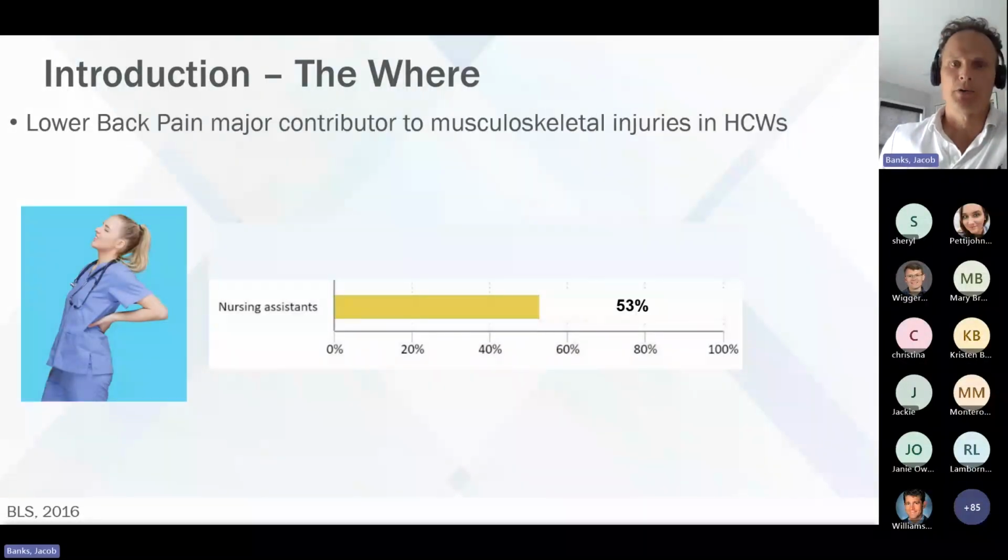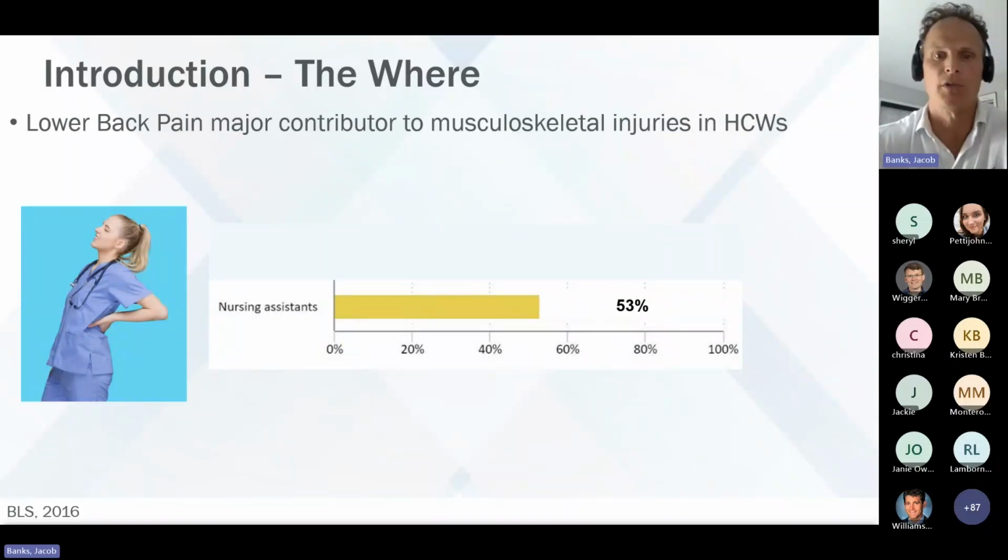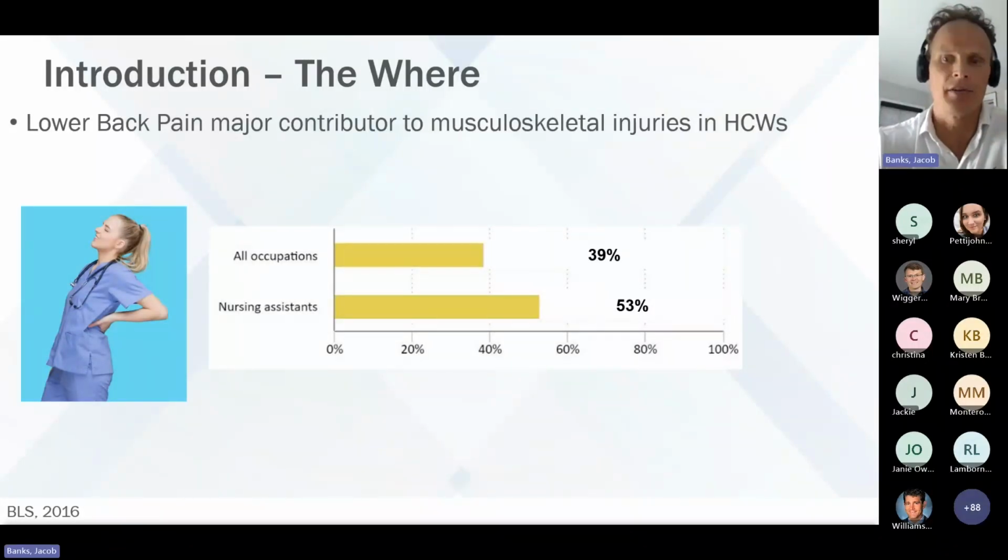Musculoskeletal disorders can occur to most any area of the body, but in healthcare workers, injuries to the lower back result in the most lost days away from work from musculoskeletal disorders. For example, the BLS reported that over 50% of all days away from work from musculoskeletal disorders in nurses occurred to their lower back. This is opposed to other bodily areas like the legs, arms, or shoulder injuries, which also obviously get injured. This percentage of claimed musculoskeletal lower back pain injury is at a higher rate than any other profession and well above the national average of 40%.